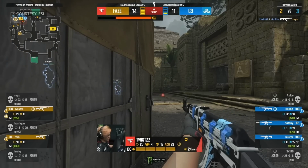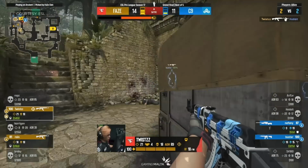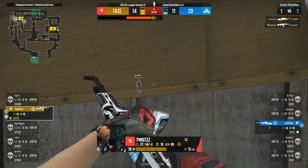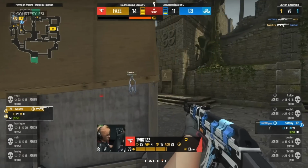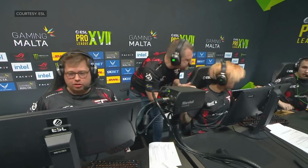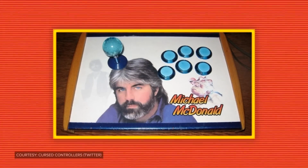Sure, Rops falls out of the round, but Twist is still a threat out behind the big box. Another on the tally. Twist is on a mission! 4 out of 5! One more to find, and these 1v1s have been where FaZe thrive. Baits the shot, Nathani's moving in! But it's Twist!